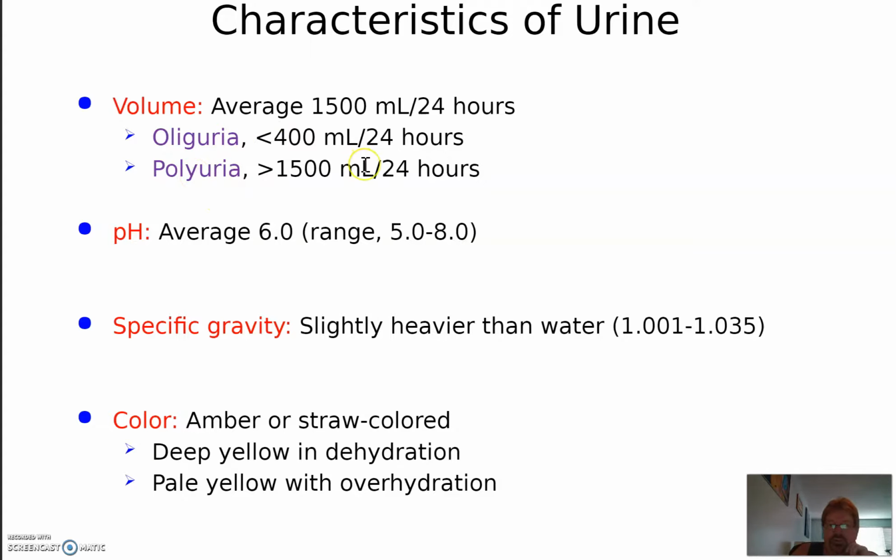Polyuria is when you're producing too much. Let's see, pH. Blood pH is in a very narrow range, but urinary pH average is about 6, and it can run from 5 to 8. Specific gravity, we haven't talked about that, I don't think. We'll talk about it soon. It's the amount of solute dissolved in a solution. Specific gravity of urine is 1.001 to 1.035. That means it's almost all water, but there's a little bit in it.